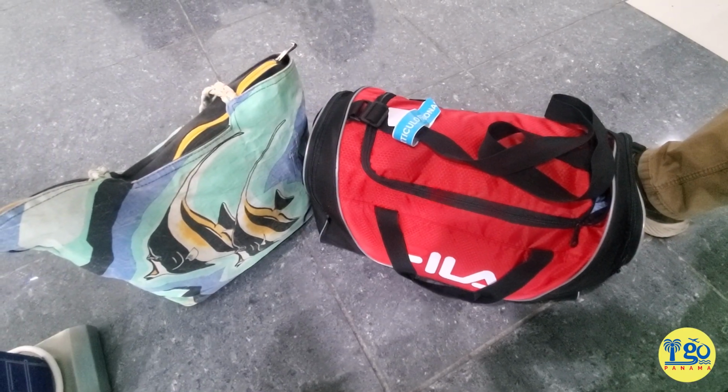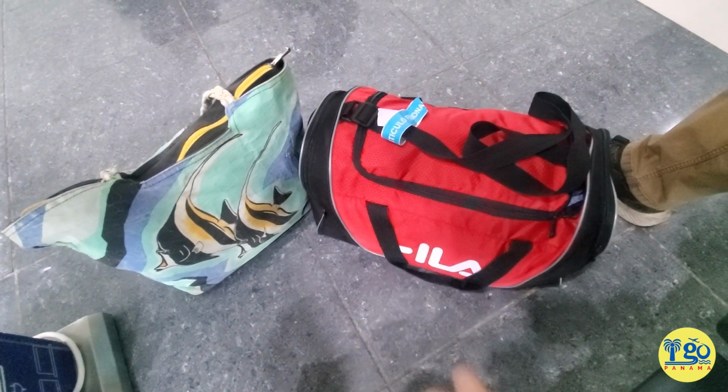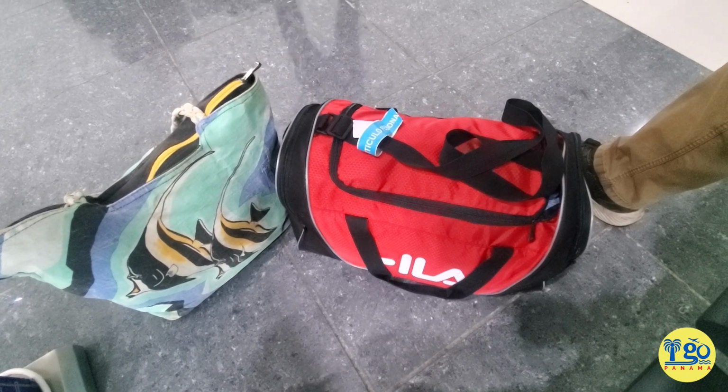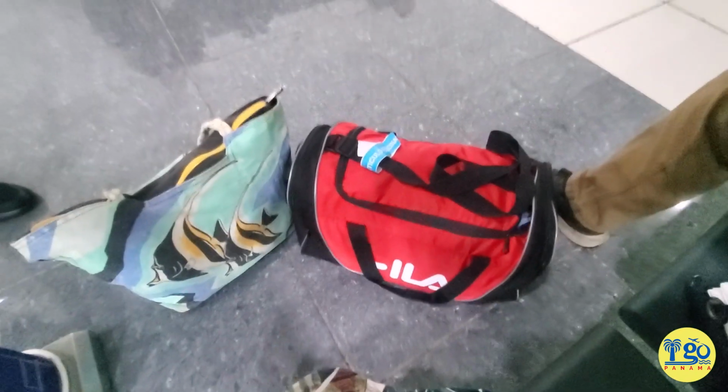So these are the personal bags that we're taking. This one fit the measurements no problem. This one was 45 centimeters long. It's supposed to be 40, but she put the little personal tag on it. Didn't even weigh it or measure it.